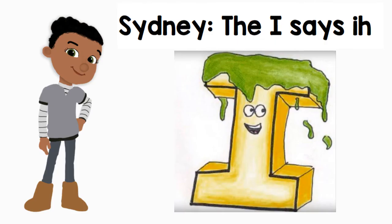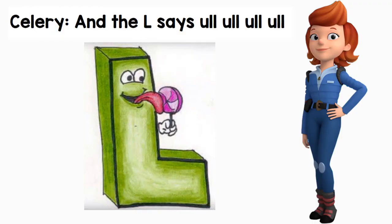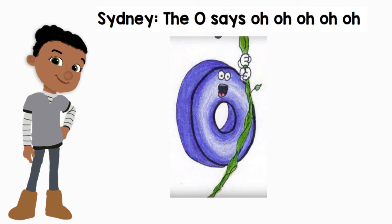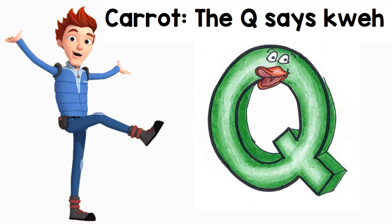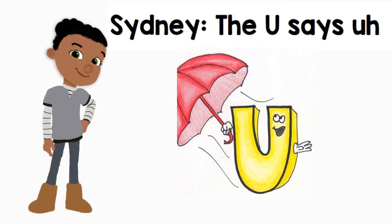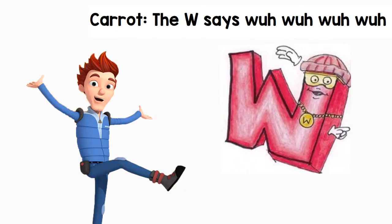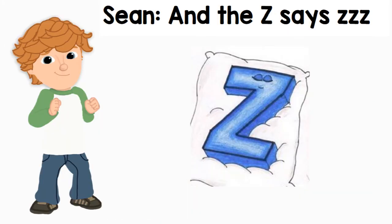The I says I. And the J says J. The K says K. And the L says l. The M says mm. The O says ah. And the P says p. The Q says qu. And the R says r. The S says s. And the T says t. The U says ah. And the V says v. The W says w. And the X says x. The Y says y. And the Z says z.